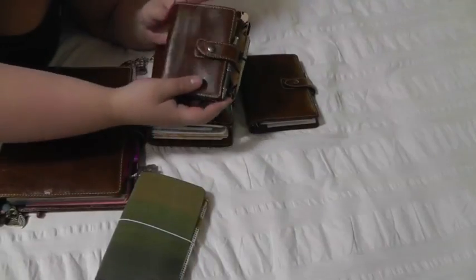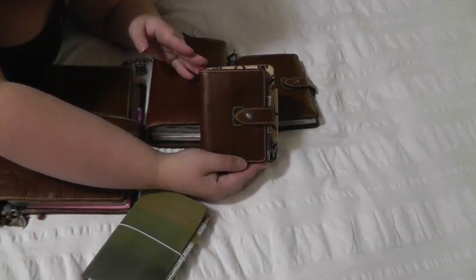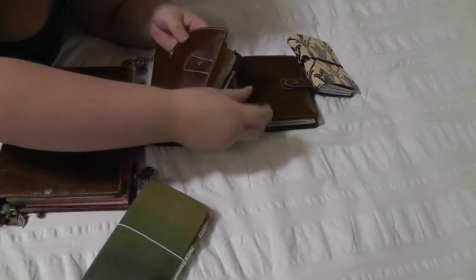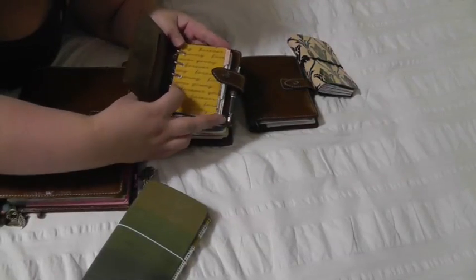You can see it compared to the smallest of the Midori sizes, the Passport. It is smaller than that, and the paper size, of course, is going to be even smaller because it has to make room for the rings and then extra place for tabs and everything.